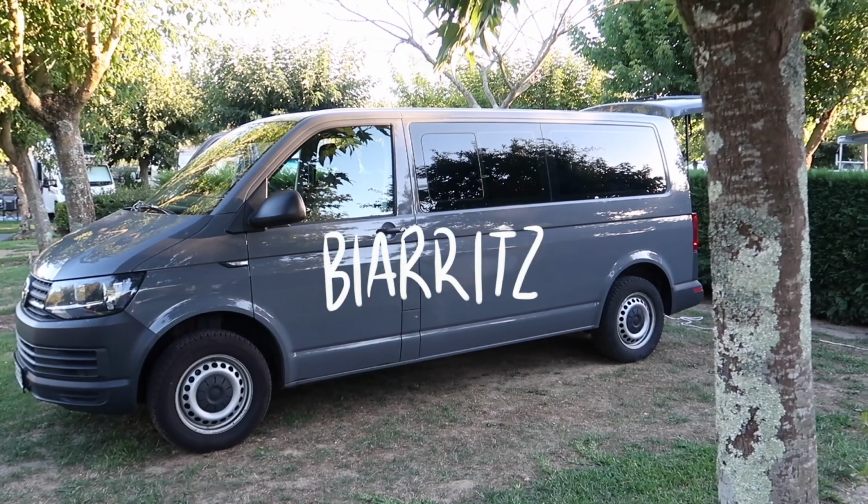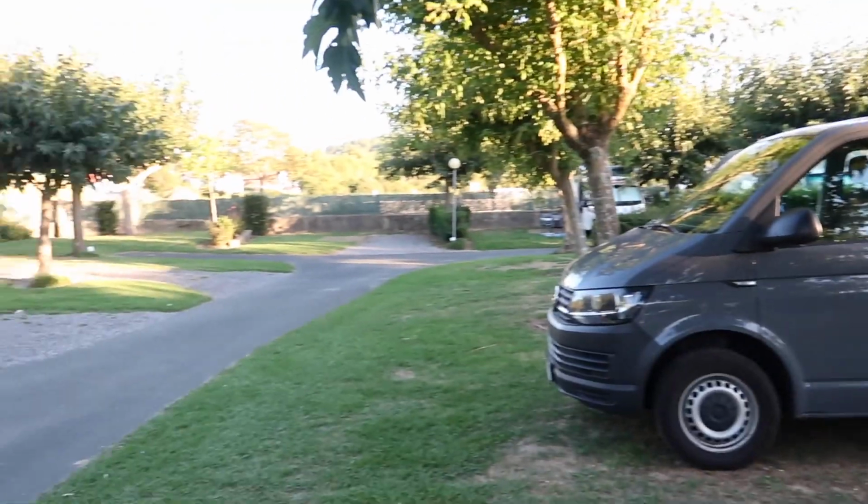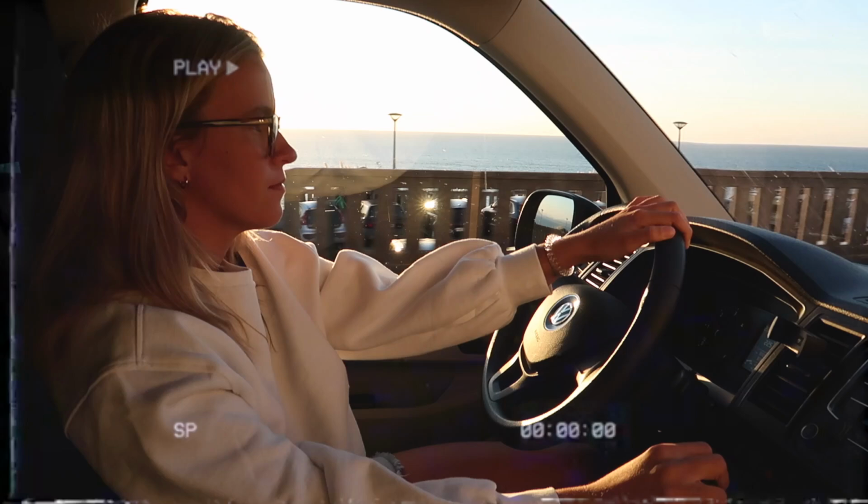We made it to Biarritz and Julia and I have decided to spend the night at a camping spot just because we want to use the showers here and the electricity to charge our laptops.